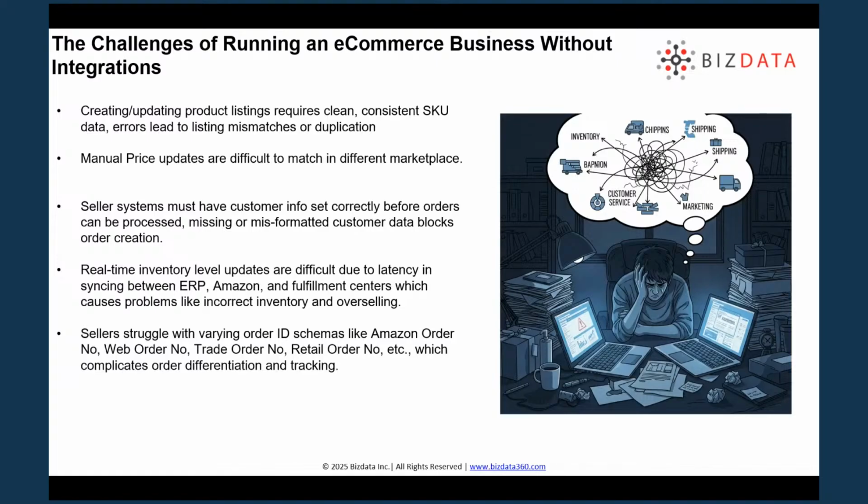Coming to the next problem: varying order ID schema. Amazon has its own order ID format. Let's say you have different marketplaces. Your ERP has some other order ID format. Let's say you are selling on eBay and Walmart, and they have other order ID formats. In this case, your trading partners and others all have different order ID formats, and without proper mapping it becomes a nightmare to track which order is which. This often leads to mix-ups in fulfillment and delayed reporting.